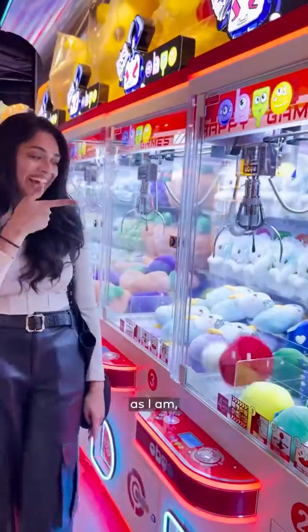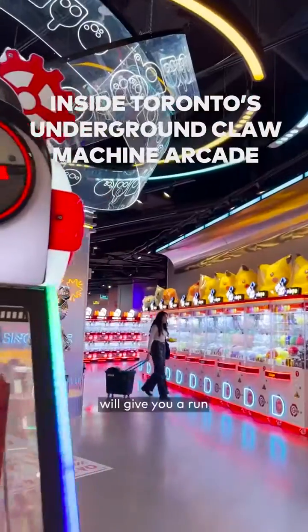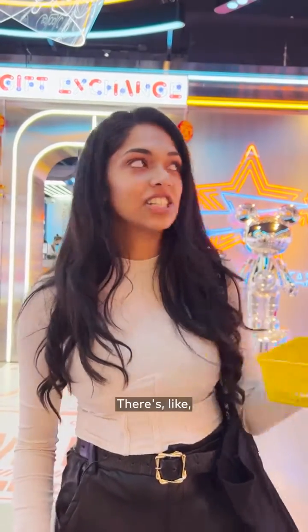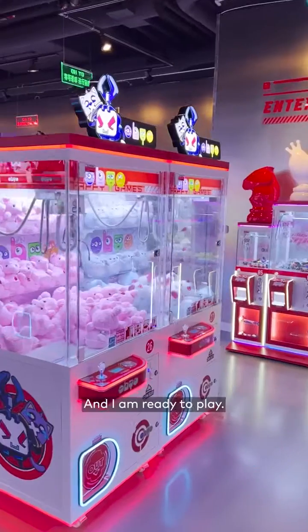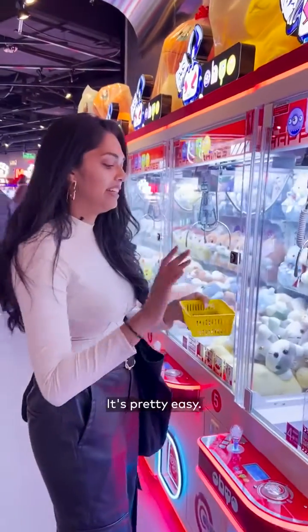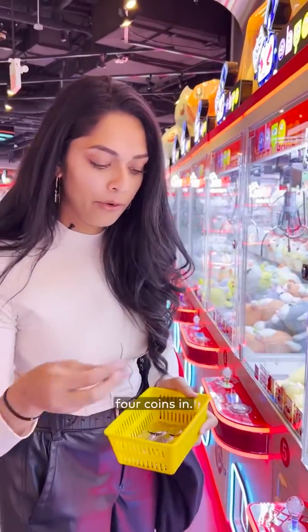If you're as competitive as I am, this claw machine arcade will give you a run for your money. Okay, I just got 50 tokens. There's like 100 claw machines in here, and I am ready to play. It's pretty easy. You just have to put 4 coins in.